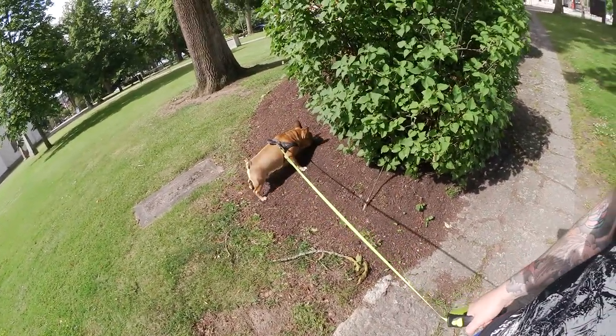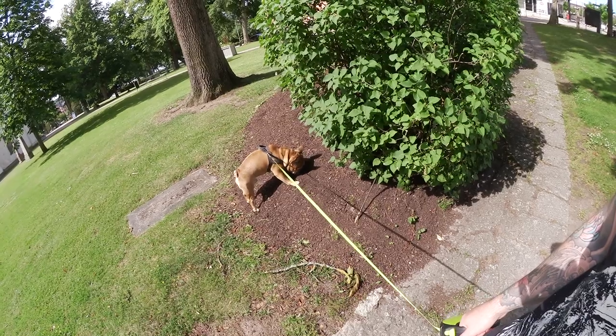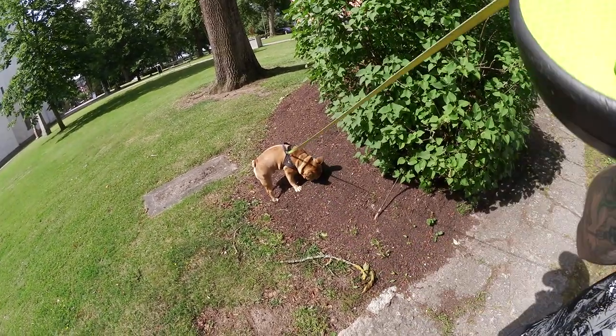So it's a new day. I'm just out taking a morning stroll with this little guy. Snifferino Snifferano, Mr. Sniffers. Right now I'm actually doing intermittent fasting.